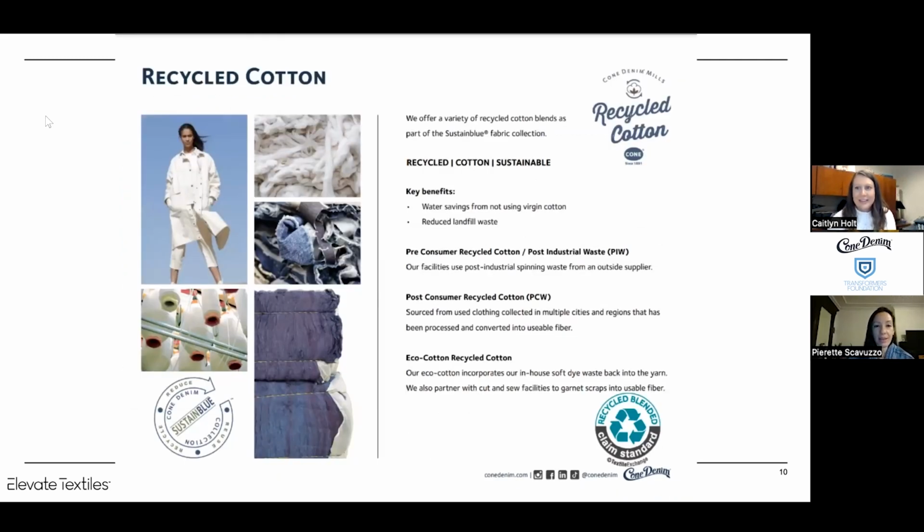Recycled cotton, that is something that is a huge part of what we do. We've definitely evolved in the last 5 years. And Cone has always worked with recycled cotton for a very, very long time, from the standpoint of taking our dye waste, the mill's waste, and putting it back into the yarn. But in terms of what brands have gotten on board with, they've kind of put their stake in the ground.